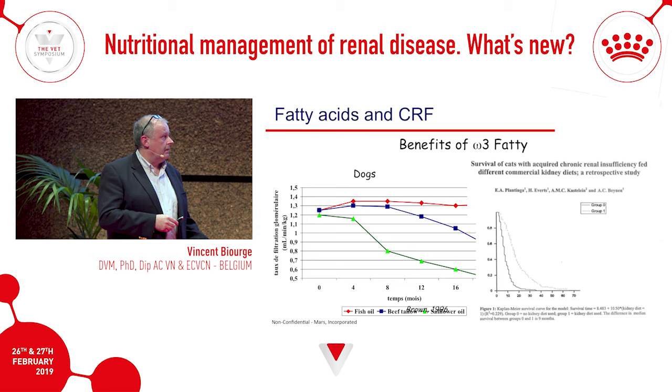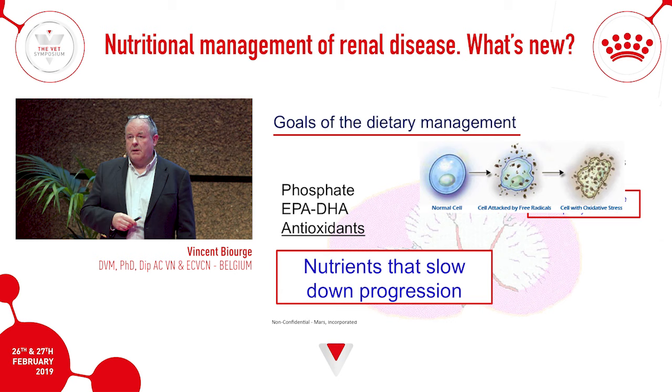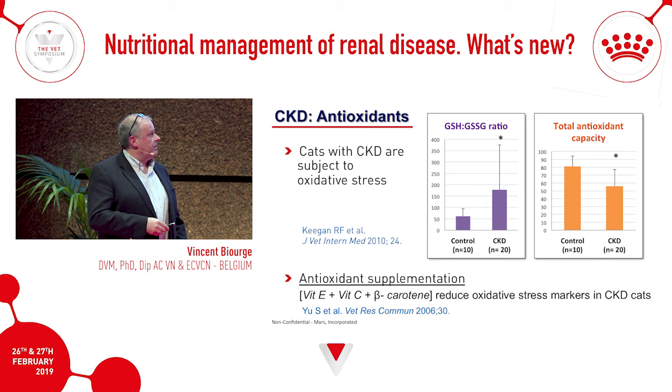The last one that could help against the progression of renal disease is antioxidants. As you have already heard, renal disease is an inflammatory disease, and when you have inflammation, you have a production of free radicals, and free radicals are oxidants and they can induce inflammation, so it's a vicious cycle. Studies have shown that indeed, in patients with renal disease, you have an increased marker of oxidation, reduced glutathione, and a decrease in total antioxidant capacity.